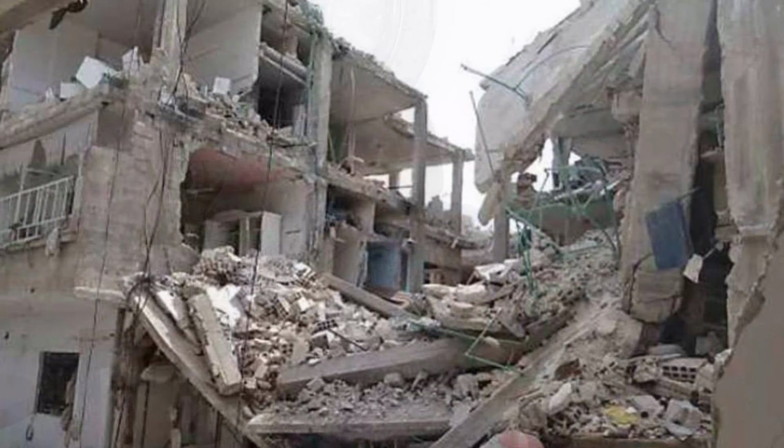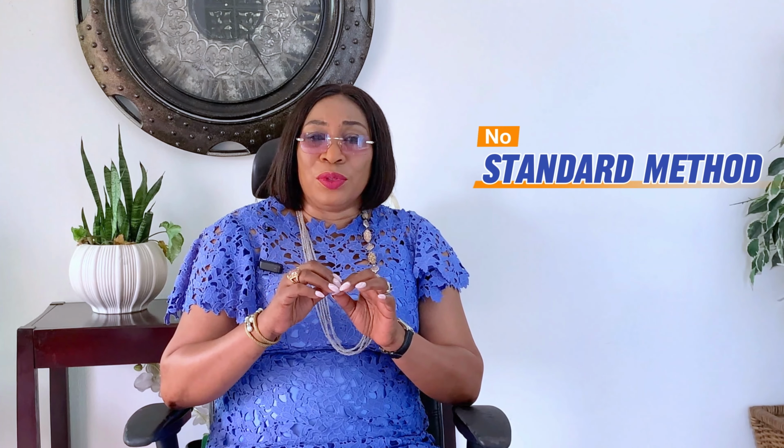I have observed that when houses collapse, the blocks that were like this become powder. Why do we experience this? One major problem the local manufacturer faces is that there is no standard method for making concrete blocks. Everyone seems to have their own way of doing it, which leads to a huge difference in quality.